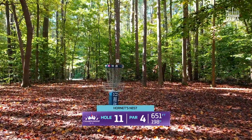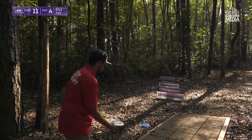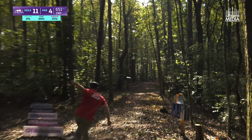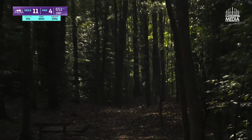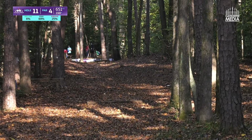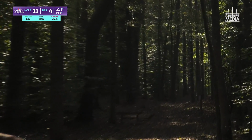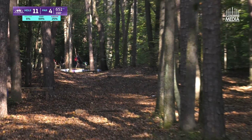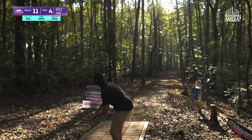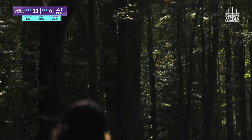Yeah, I would say this is probably the toughest par 4 on the course, just because of the pinch point you have once you get to the landing zone. The basket's pretty much straight off the tee, but once you get to that landing zone, it's not another straight shot. Just the way the angle is, as a righty, most of the time you see a forehand if the player gets up there, so they can move it to the left and have it fade back right.